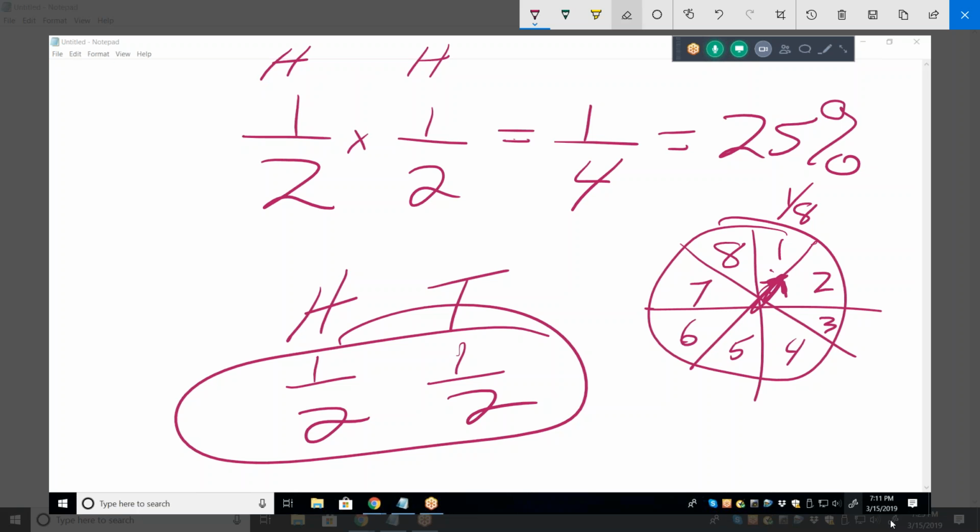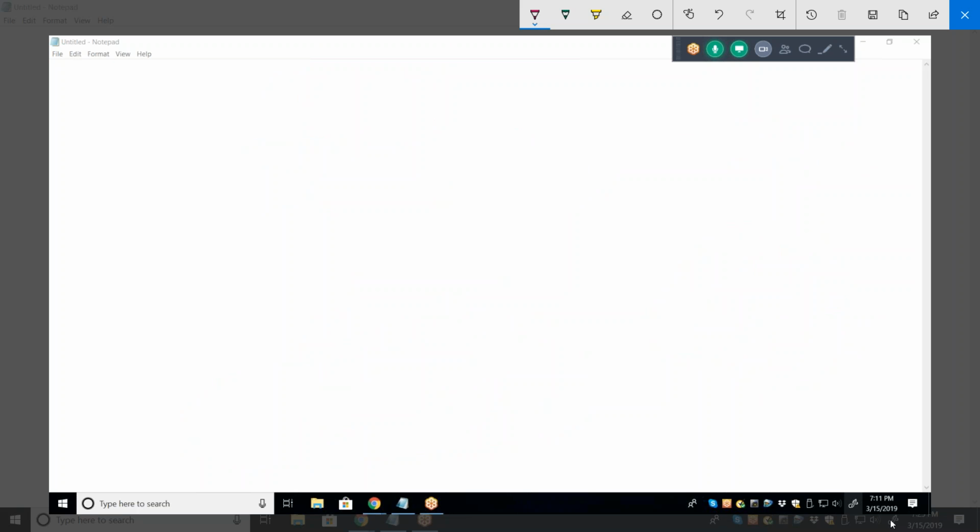All right, what other probabilities do you have? Okay. They're what? Okay. That means that there's no overlap. I think. I'm not quite sure what it means. What's the question?